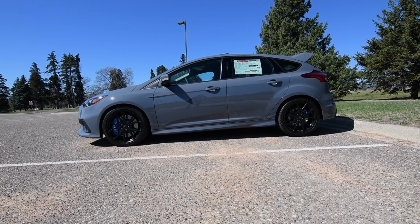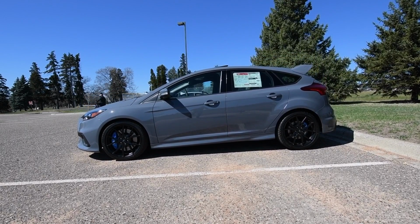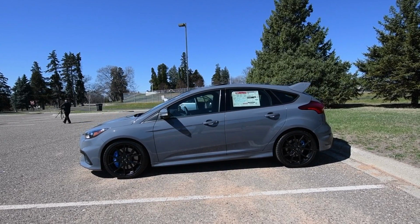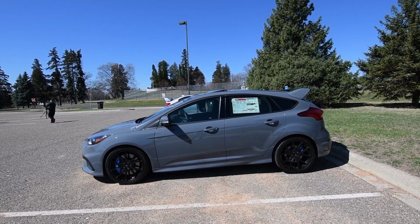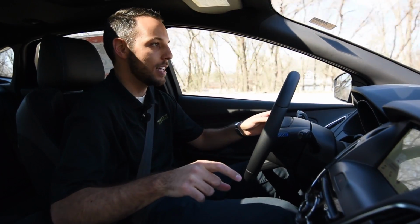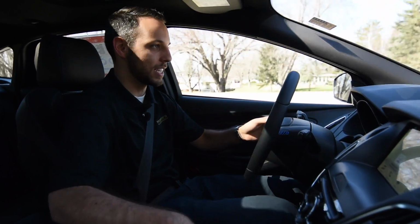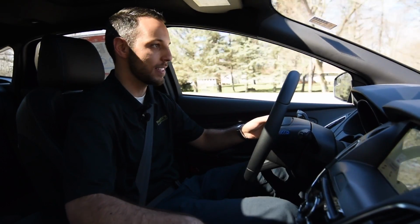But as far as the drive goes, I took it around some pretty sharp corners this morning, and just regular day-to-day driving, it is a little stiff, not quite so much as the STI, but you wouldn't want to mess with the suspension too much for day-to-day driving. It's gonna be a little bouncy that way.